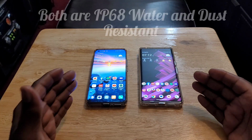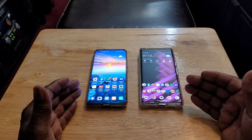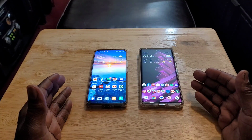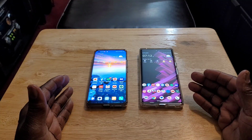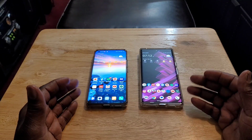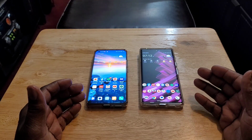Next, both are IP68 water and dust resistant. So that's important to a lot of people. You want that peace of mind. You want to know that you can take your phone to the beach, or, well, maybe not the beach, because you may worry about sand, but like the pool, and you're not going no deeper than 5 feet, you're good.